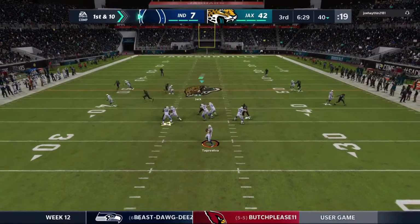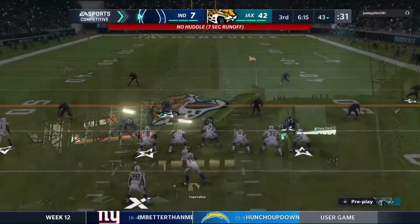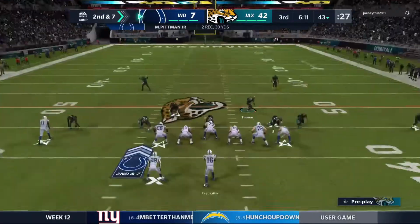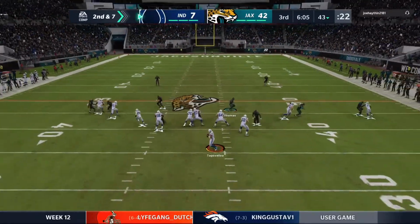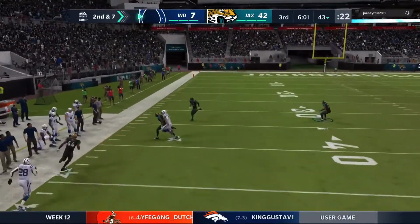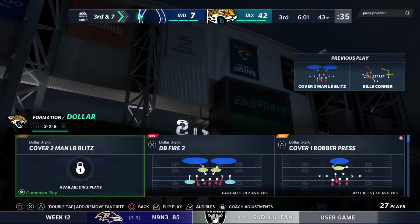Here's Tagovailoa on 1st and 10. The toss here completed to Pittman. 3 yards the gain there, second down. Complete to Michael Pittman. A 3-yard pickup. Brings up 2nd and 7 at the 43-yard line. Throwing now is Tagovailoa. Toward the left sideline, but it's incomplete. He was looking for Michael Pittman that time. And now it's 3rd down.